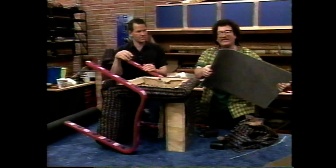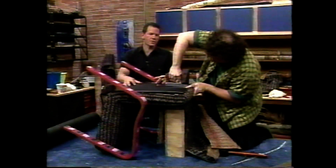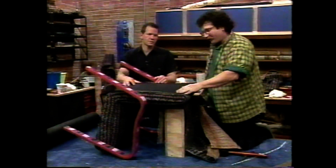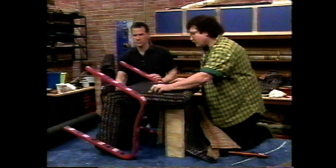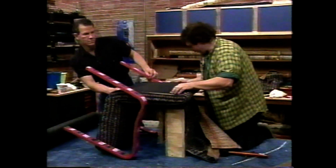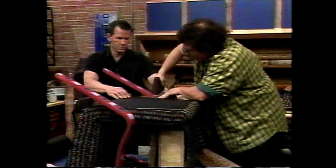So we've bent this a little bit, and this is going to define our shape. I'm going to put one staple here. Are you going to tuck the fabric under that? Yes. This is just so it doesn't move around. Oh, okay. And then I can position this so it laps. That looks good right there. And I'll put one there. And I'll put one here. Right close to the edge.